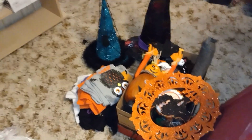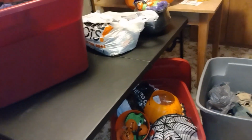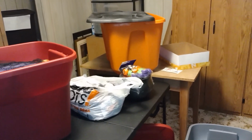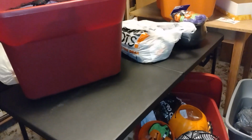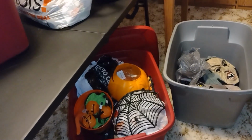So I'm going to tidy all this up and get reset for the next time when I come down here to do some more decluttering in my basement. And I'm sure I'll be doing another round of decluttering with this stuff either this season or next year.